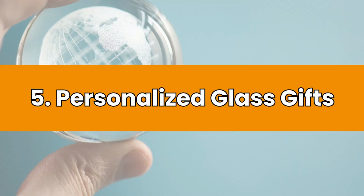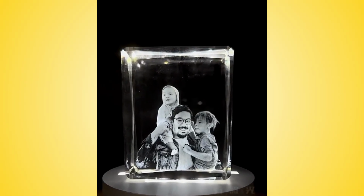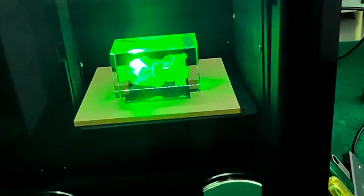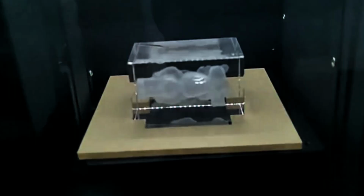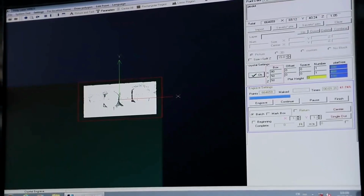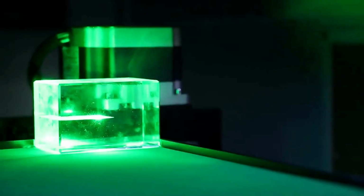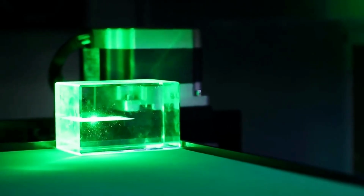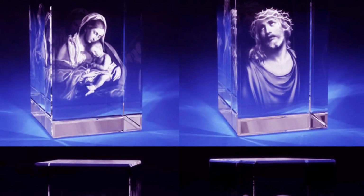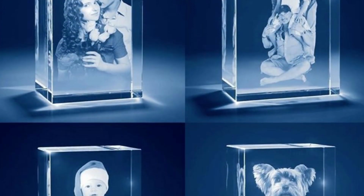Number 5 is a machine that laser etches 3D images inside glass. It costs between $10,000 and $30,000 depending on size. Picture personalized crystal gifts, trophies, or keepsakes with lifelike images suspended inside. This appeals to tourism shops, corporate gifting, and online stores. The machine runs on software input and a laser beam. No manual carving required. What customers buy here isn't just glass, it's the emotion of personalization.